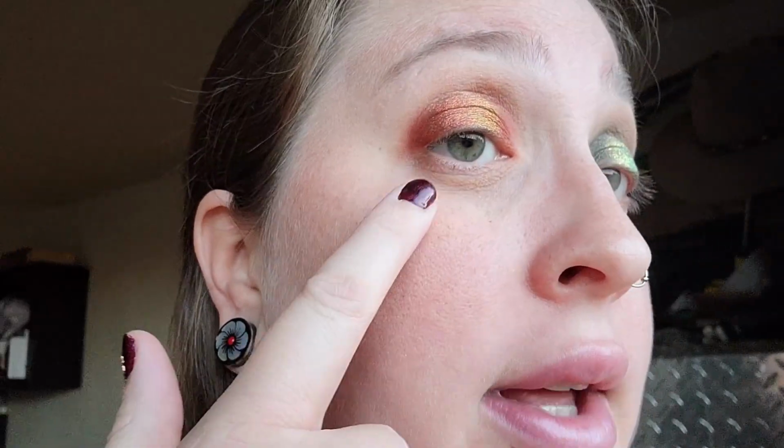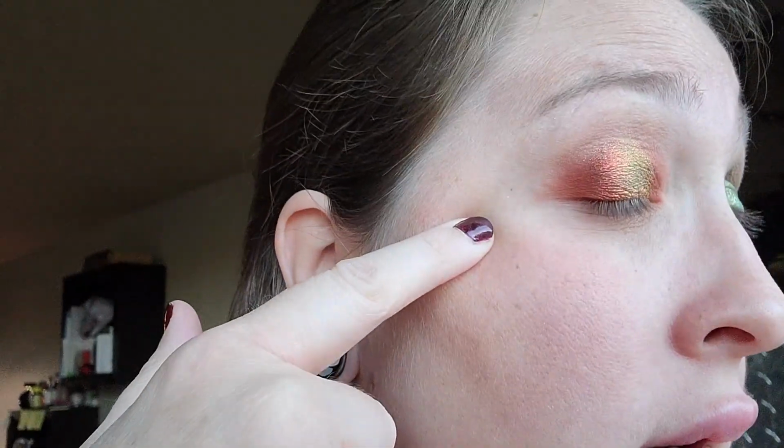Okay, so our fly buddies are over here. But this is in natural lighting. Again, the sun is going down, so it's not the best lighting, but you can see the flip a whole lot better now with the green, how it's a green, pink, gold flip on the green eye. And on this eye that I just did, you can really see the red, gold, and grayish colored flip.